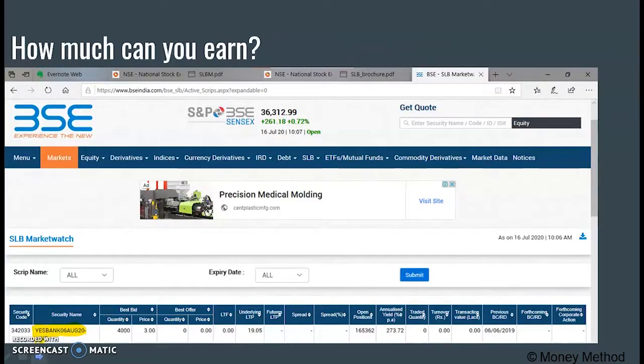So now you may have the question, how much can you earn? How much money can one make by lending out stocks? I just happened to look at the BSE page today, and there is an insane amount of demand for Yes Bank shares. Now, Yes Bank is going through with an FPO, and the price band is much lower than the current price of it. So people are looking at shorting the stock. So there is an insane amount of demand.